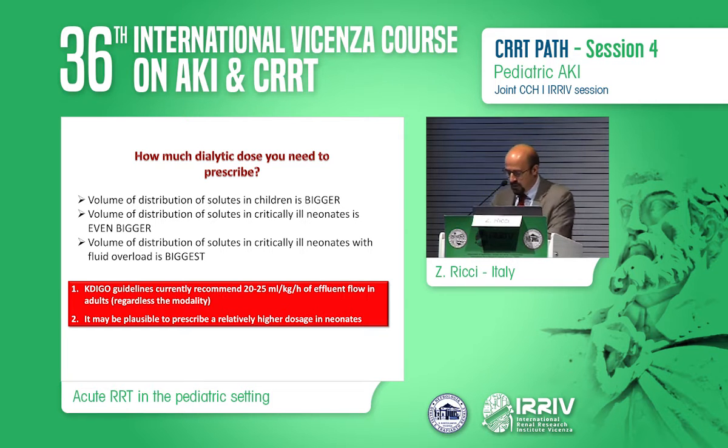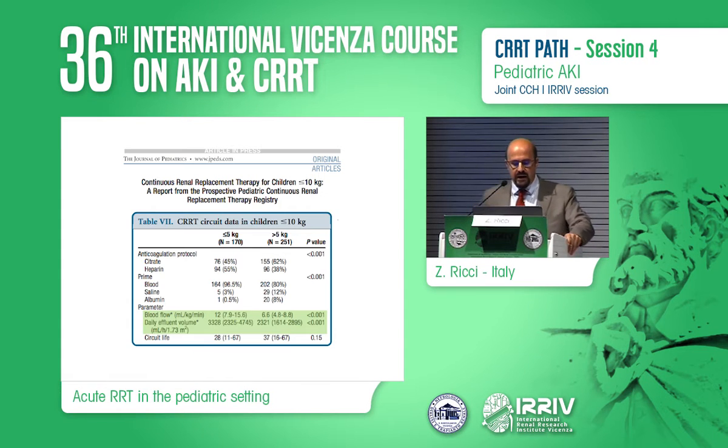Just moving quickly to the prescription issue, I just wanted to touch upon this because it is important to know that the smaller your patient, probably the higher the relative prescription you have to make. Even if the KDIGO guidelines that are conceived for adult patients currently recommend 20 to 25 milliliters per kilogram per hour, it is plausible that this is not enough in a small patient. And that's why, for example, we know from the registry that especially neonates in the US receive the highest prescription, probably higher than the commonly prescribed 2 liters per hour per square meter, and they go up to 3 liters.